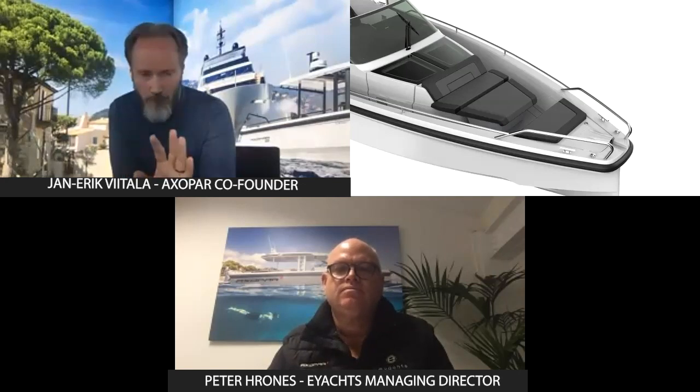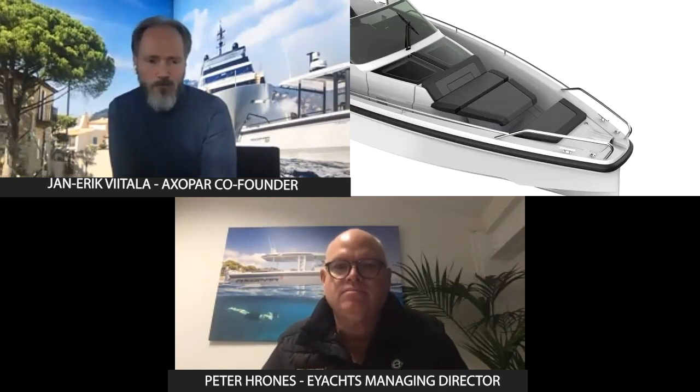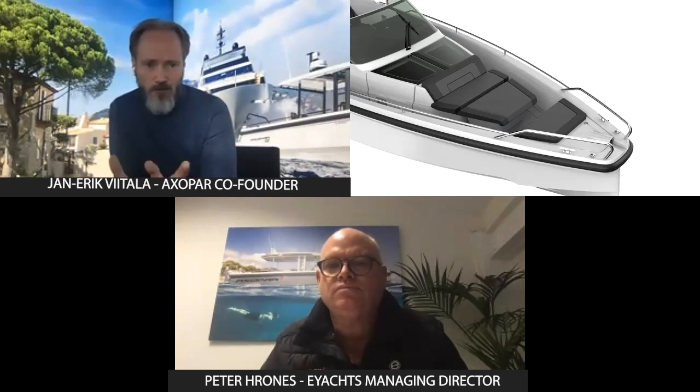So now we offer a new option which is available. There is a fixed sunbed, pretty similar in size to the previous 37, but now underneath that sunbed there is additional storage for fenders and stuff like that. So those are now also coming out. And this is also, of course, an option that is retrofittable for boats already produced without this one.